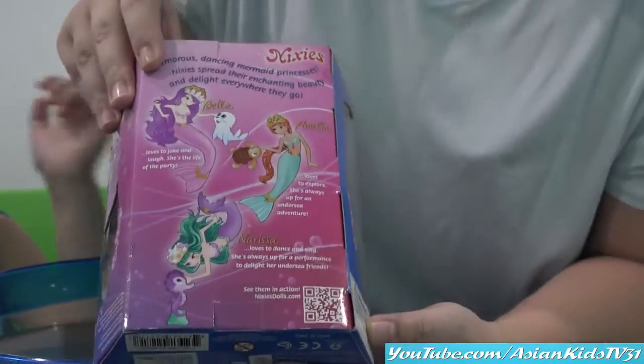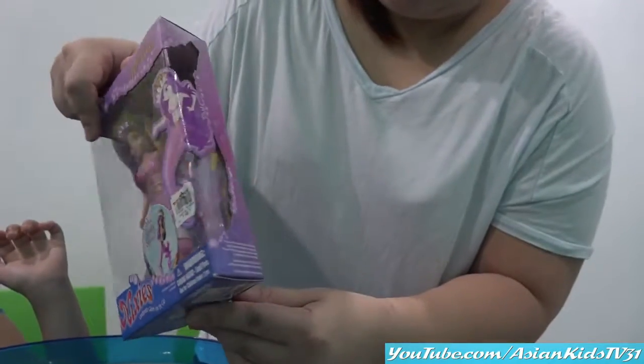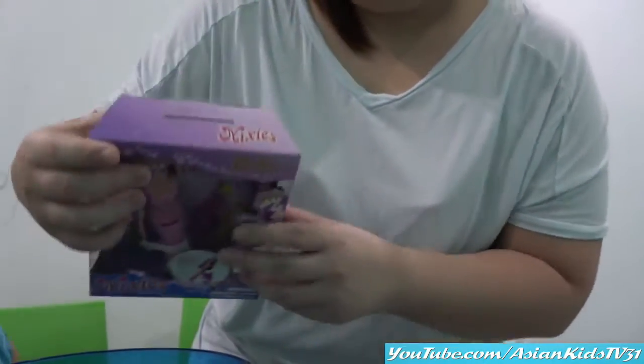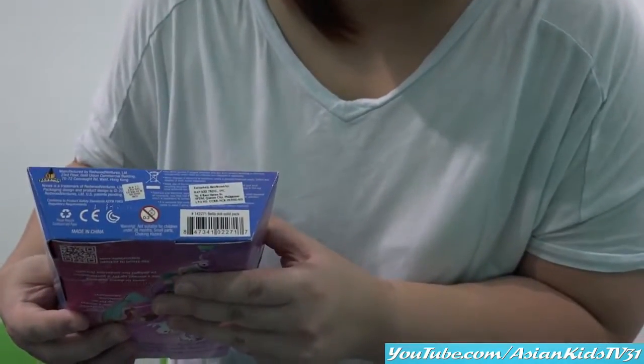Okay, the side of the box. Okay, you can see Bella. Uh-huh, side of the box. Yes. Top, please. Nixies. And the bottom. For 3 years old and above.